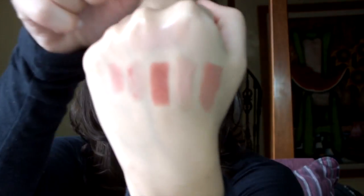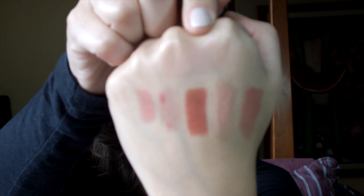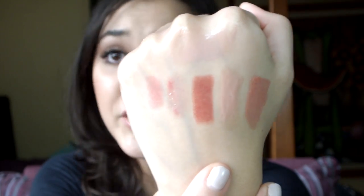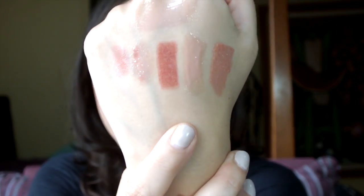It does not smell sweet. I can't see anything, so I'm just going to add it first. Oh my god, this is gonna suck so hard. This is the Smashbox in Pout. And as you can tell by the other pinkish one, that's the Buxom, Smashbox is pinker. Let's clean this off.